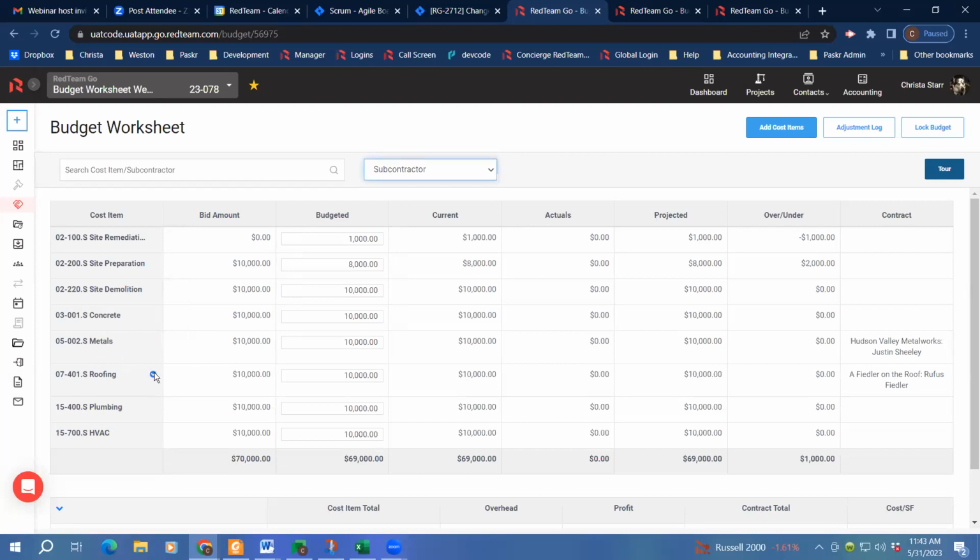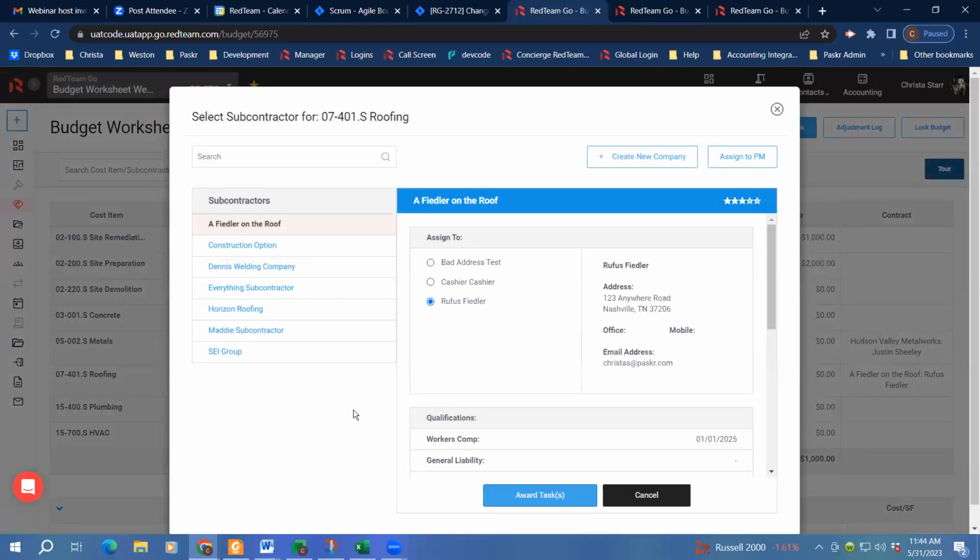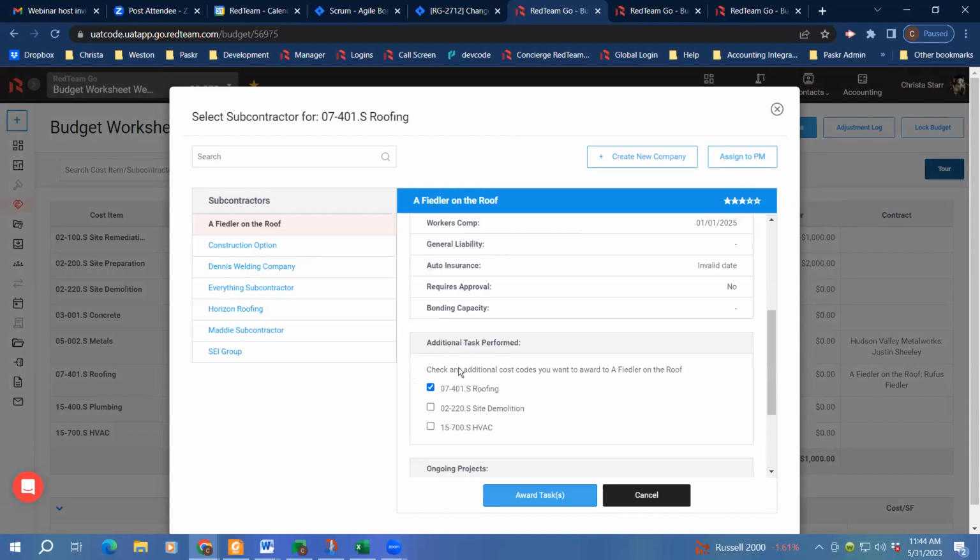If I were to come over here and hover over a cost code and click on it, there is an item menu that you'll see appear here. And this area where it says subcontractor management is where you'll do your awarding. If you open that, we have an enhanced feature over here where you're going to be able to get a little bit more insight into projects that are already awarded to them and what other cost items they might be able to have awarded to them. Any insurance information is available for you to see here, so that you don't have to go over into the contract.